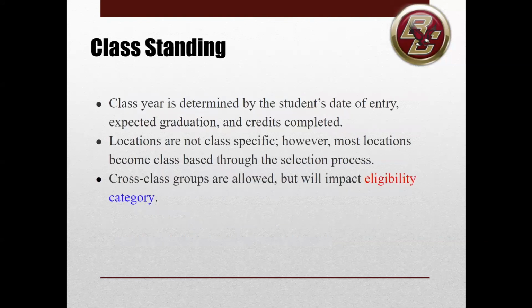Class standing, class year is determined by the student's date of entry, expected graduation, and credits completed. Locations are not class specific. However, most locations become class-based through the selection process, so just something to keep in mind. And cross-class groups are allowed, but will impact eligibility category.